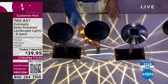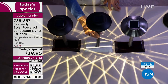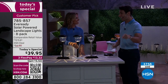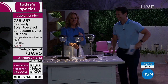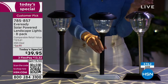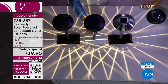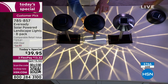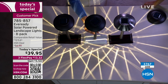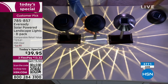Because of our relationships with these big national brands, if you're tuning in right now and you look at Ever Ready, you're like, wait a second, I have Ever Ready batteries. I know Ever Ready, yeah. Yes, it's that Ever Ready. Exactly. 100 years ago, they created the D battery, the AA battery, almost every household battery. They were the original creators in that business. And now they're putting that technology into light fixtures for your yard, to give you that wow factor, to give you that curb appeal, and in such an easy way.